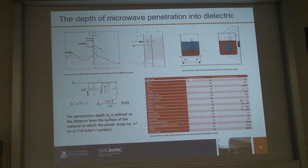Now, we can also see here that we have different penetration depth for different temperatures. So, for example, water at 25 degrees has 1.4 centimeters penetration depth, while at almost the boiling point, it's 5.7 centimeters. But when we look at water as ice, we can see that penetration depth goes almost to 1.1 kilometers. And we also see here that for Teflon it's 9.2 kilometers, but for meat and mashed potato, peas and all of that, we can see that penetration depth is really small.